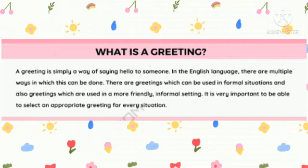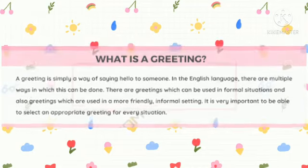So, what is a greeting, children? A greeting is simply a way of saying hello to someone. In the English language, there are multiple ways in which this can be done. There are greetings which can be used in formal situations and also greetings which are used in a more friendly, informal setting. It is a very important thing to be able to select an appropriate greeting for every situation. We will come across different situations and we will analyze which greeting to be used when. But first of all, let us start by understanding what are formal greetings.